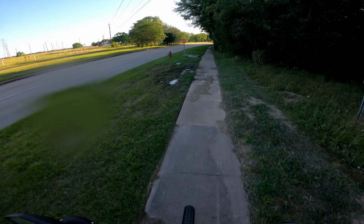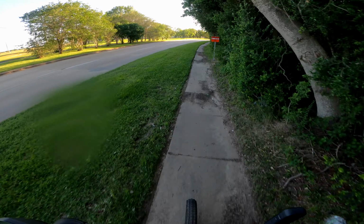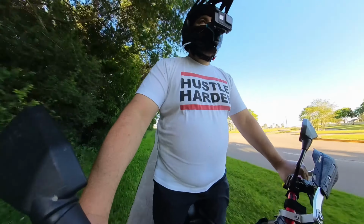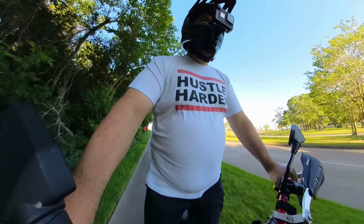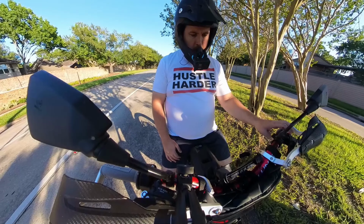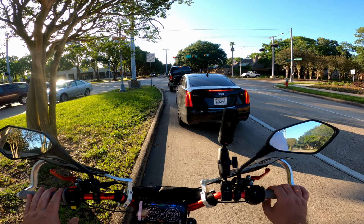I know at 15 kilowatts I've never come close to overheating on this thing, that's for sure. Like right now my motor temperature is 53 Celsius. I mean, that's nothing. So I've gone 25 miles and I've got 65% left.